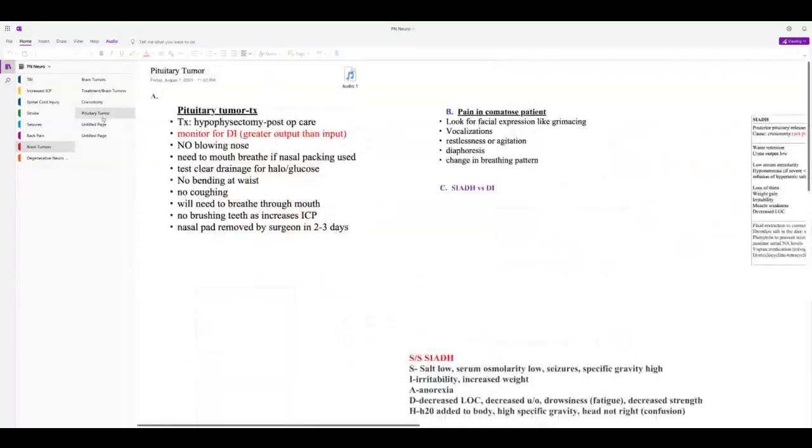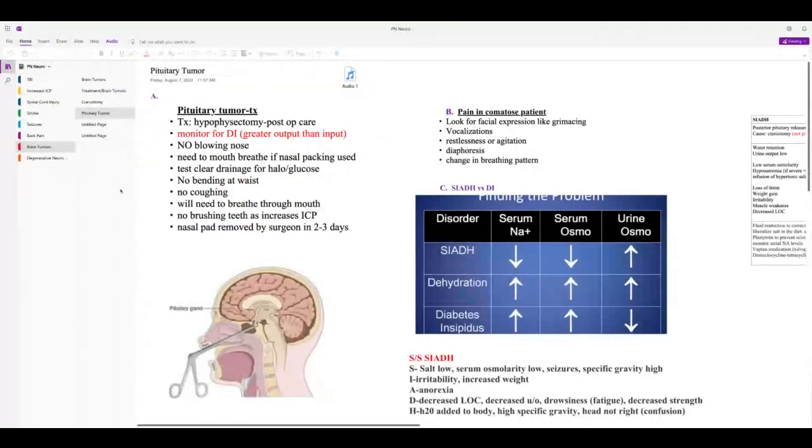Here's your pituitary tumor. They can either do it through the nose to take out the tumor, or they can do it in the gum line. I worked with a neurosurgeon that did it through the gum line. This applies to anybody with brain surgery: no bending after they have it. For this type of pituitary tumor, if they have a hypophysectomy, no blowing the nose. Test clear drainage for halo sign and glucose, no bending at the waist, no coughing, and no brushing their teeth. Brushing your teeth increases intracranial pressure. Okay.